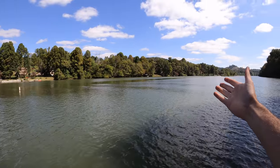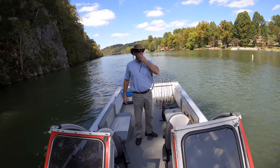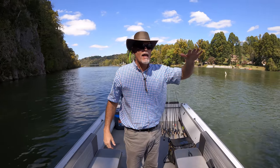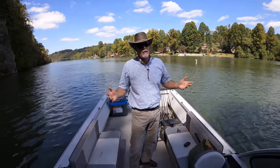What would you call it? Is this a river or lake? It's actually the river between two dams. I've read about it. It's one of those constant levels of any lake in the South. They don't vary it very much. Oh, interesting. Cool.